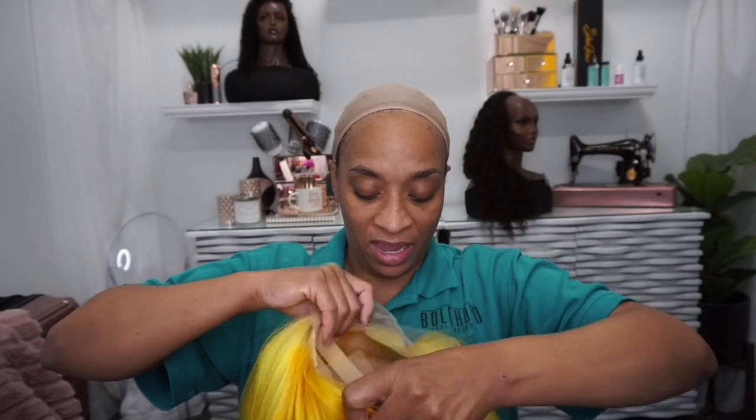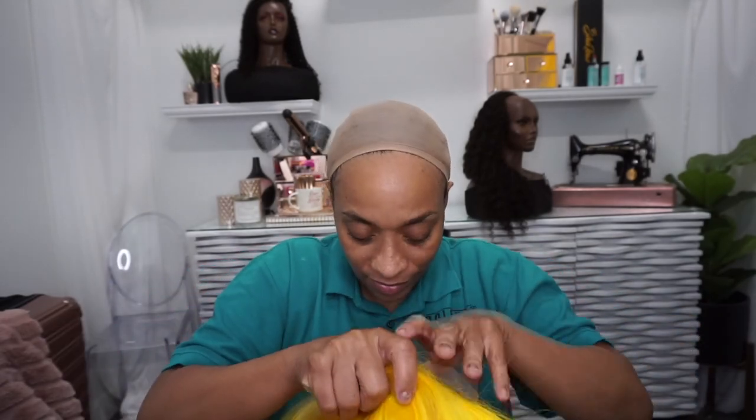So let me go ahead and slide it on. Look at the fit of it. Oh my God, it's washing me out. I've done a yellow wig before and wanted it to be completely yellow, and I changed it. I'm going to put that picture up too. I changed it because I felt like it was washing me out. So guess what we're gonna do? We are going to do something different.